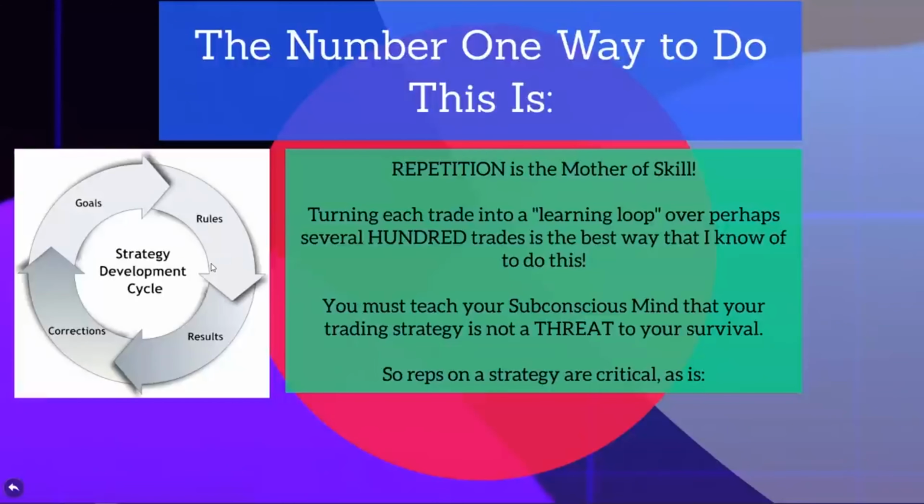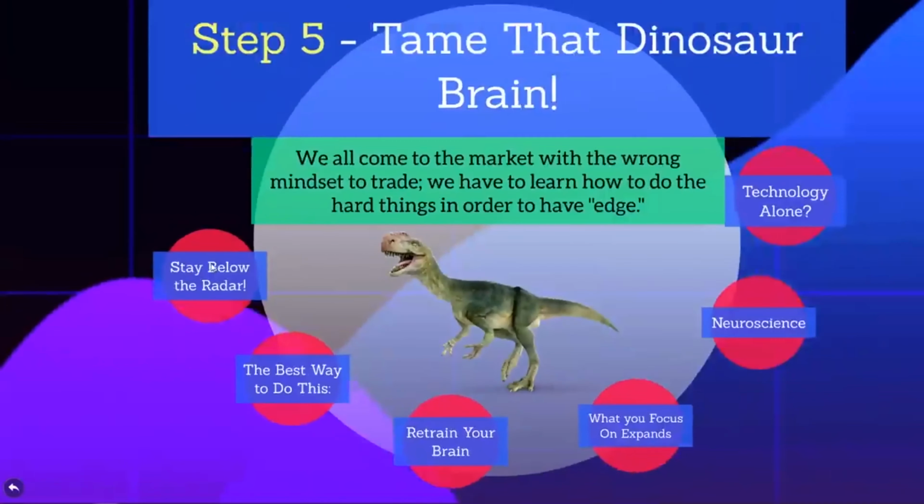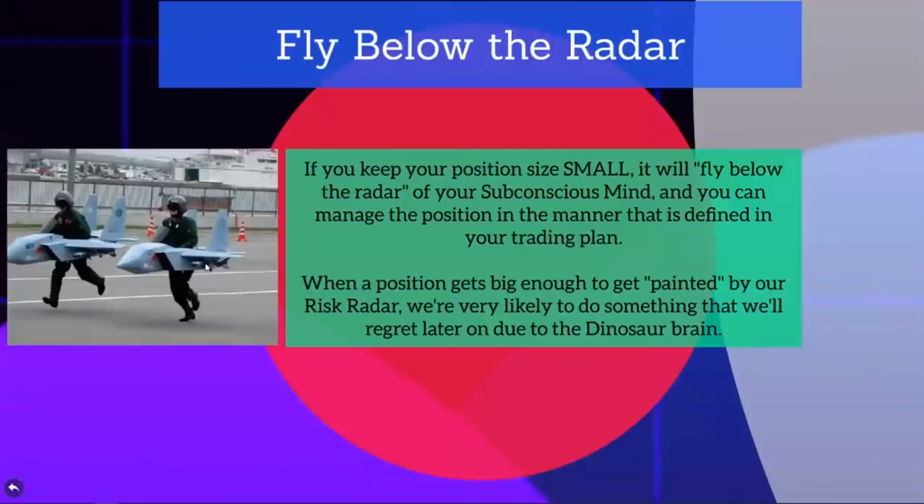So repetitions on a strategy are critical, as is staying below the radar. You've got to keep your position size small. Stay below the radar. Don't get painted by the radar. If you show up on your risk radar, that is when you lose sleep at night. That's when you start making those silly decisions. That's when you start acting like the caveman on the Geico commercials, right? We just start doing things that we can't explain later.